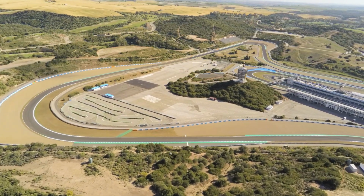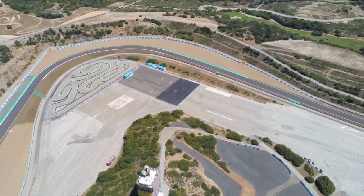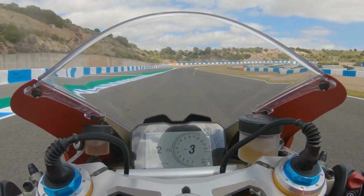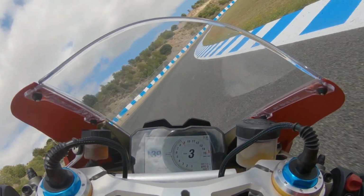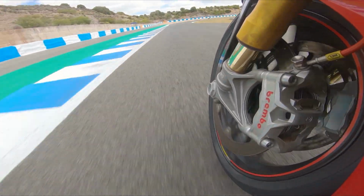So here we have turn 5, also known as Sito Pons, after the famous Spanish rider. Now I didn't really want to do this section because this is one of my favourite sections here. It's uphill and not many people know that. So you can go into the turn really fast. You don't need to brake that much.